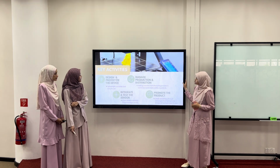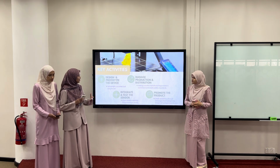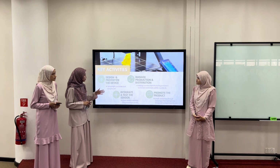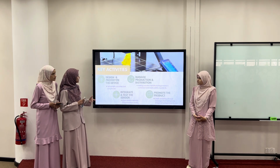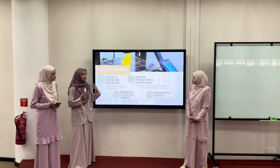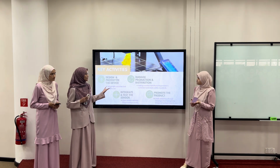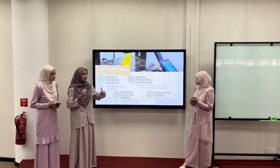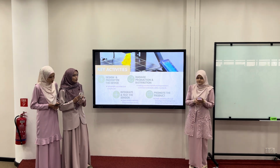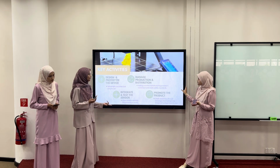And then the next one is the key activities. Key activities are the main tasks needed in order to make our device live. The first activity is designing and prototyping the device. We need to make sure that it is lightweight, accurate, and easy to use. Then we will integrate and test the sensor to ensure that it gives reliable readings of eye moisture levels. We also manage the production and distribution, making sure the manufacturing process is compliant with the standards and is always consistent. The last one, we will promote the product. We will create awareness through campaigns that highlight the dangers of undiagnosed dry eye.